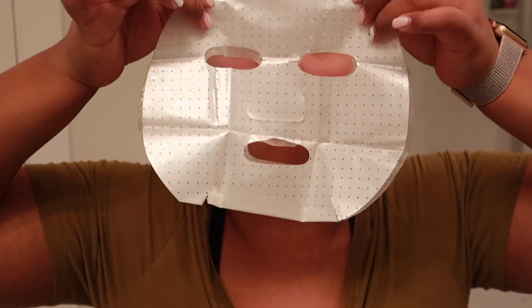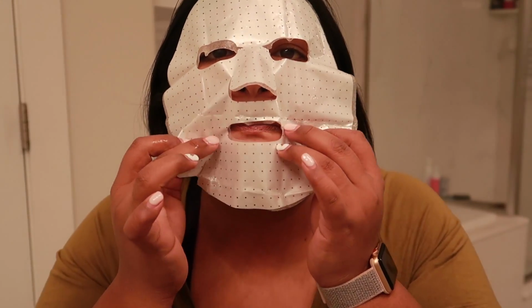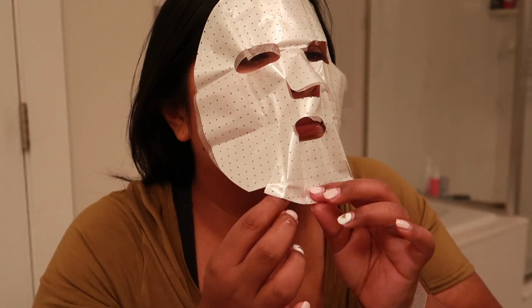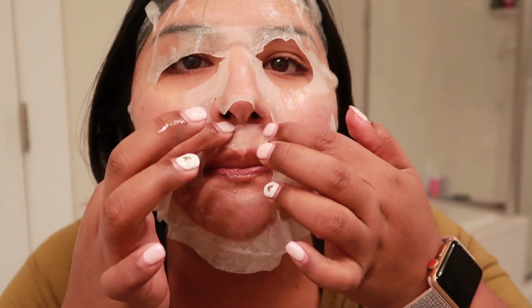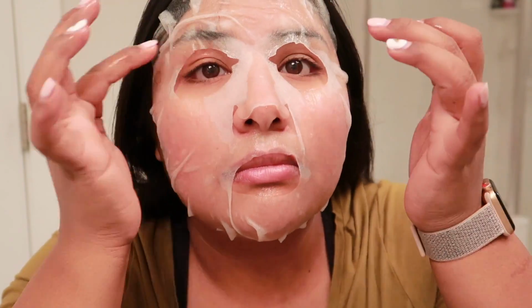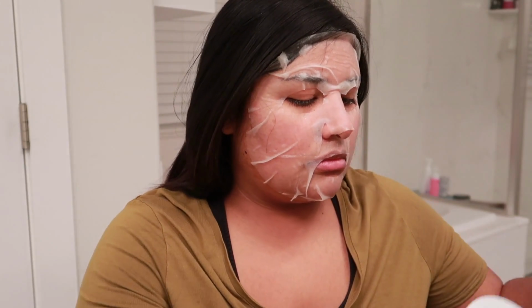This one is a little tricky. It has a plastic cover on the front, which I've never actually used a face mask with that, but I just set it first and then peel that plastic part off. This mask is super moisturizing. You can see how wet the sheet mask is. So what I do is I just press it in around my face, make sure it's really tight to my skin, and that the areas around my eyes and my mouth and my nose are actually set correctly.